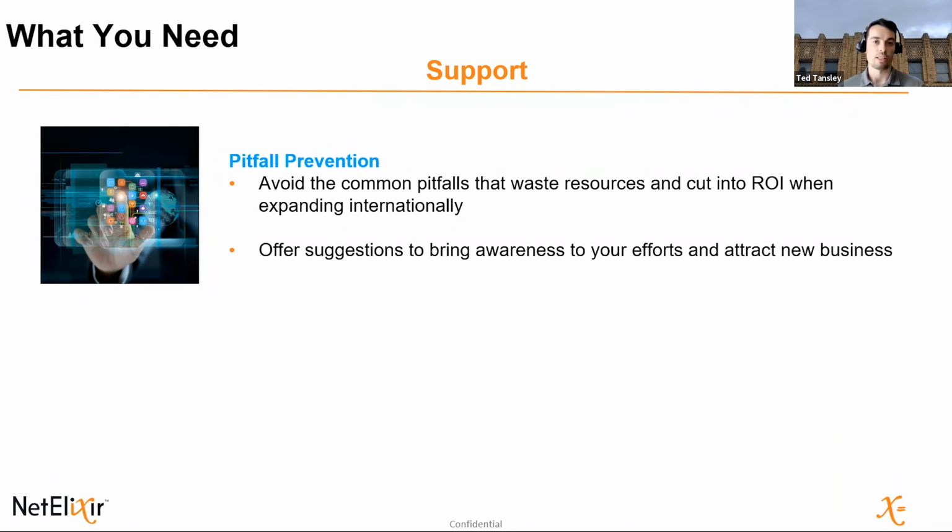These are the next steps on SEO that are going to help you to move forward and expand your business.